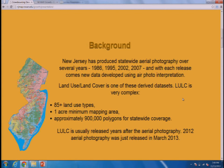So to give you a little bit of a background of some of the research that we do here at Rowan, we have looked at the New Jersey land use land cover data set that's been developed for the entire state at four different vintages. It was originally produced in 1986, and 1986 was really a key year in New Jersey state government. It was the year that the Mount Laurel 3 case came into play, the State Planning Act was enacted. There's a lot of planning and development related issues that came into effect in 1986.